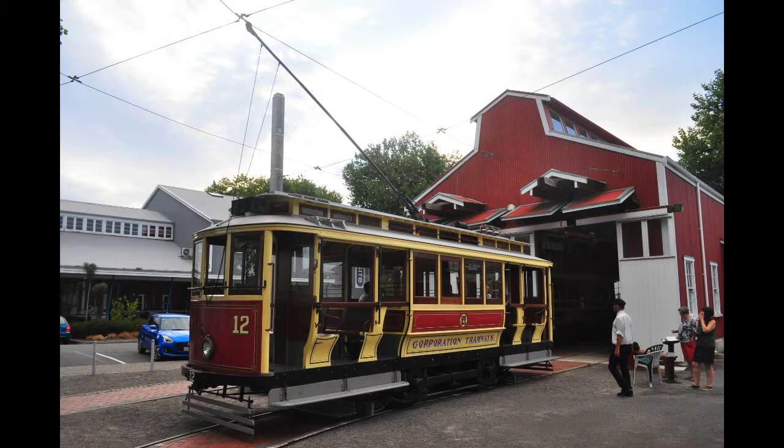Fortunately, one of the old trams is preserved in the city, and occasionally runs under her own power on a short line next to the river.